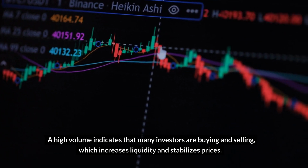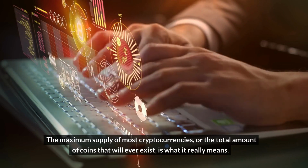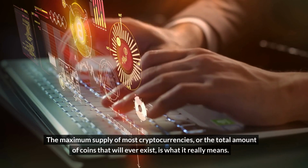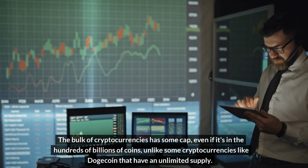And thirdly, we have these supply metrics. The maximum supply of most cryptocurrencies, or the total amount of coins that will ever exist, is what it really means. The bulk of cryptocurrencies has some cap.